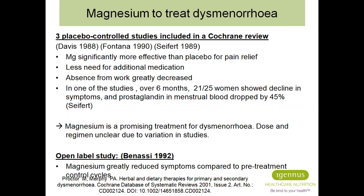In a Cochrane review, three placebo-controlled studies were looked at. In general, it was found that magnesium was significantly more effective than placebo for pain relief. One of the studies looked at ibuprofen use and found that there was less need for additional ibuprofen. Absence from work greatly decreased. In one of the studies, they measured the prostaglandins in the menstrual blood every 2 months over the study, and they found that there were 45% less prostaglandins. And 21 out of 25 women in that study showed a decline in symptoms.